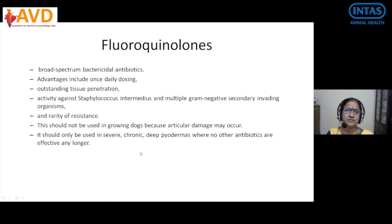Fluoroquinolones, enrofloxacin or norfloxacin, are excellent antibacterials. They are broad spectrum bactericidal antibiotics. The advantage is once daily dosing, outstanding tissue penetration, and they are active against all kinds of bacteria, gram-positive or negative. The only thing is, you cannot use them in growing dogs or puppies, as they may cause articular damage. So always reserve fluoroquinolones for challenging cases, like severe chronic deep pyoderma where no other antibiotics are effective. It's better not to select fluoroquinolone in a fresh case. You go for potentiated sulfonamide, or amoxicillin clavulanic acid, or cephalosporin. You reserve this drug for the next step.